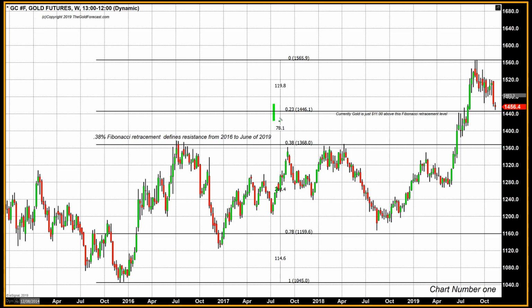The first one is the 0.23% retracement level at 1446 and the 0.38% retracement level, which comes in roughly at 1370. First, when we look at the 0.38% retracement area, what is clear to me is that it eloquently described and defined a resistance area that would plague gold prices for the better part of 3 years through 2016, 17, 18 to about the middle of 2019. I've just circled them and you can see that. That tells me that that is an important number.